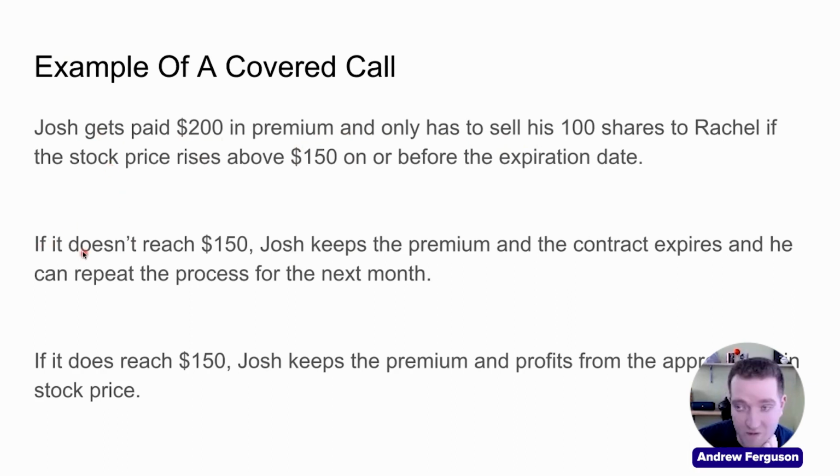If it doesn't reach 150, if it stays at 149, goes down to 140, stays at 130, the price of Apple, Josh keeps the premium and the contract expires worthless, and he can repeat the process for the next month. He can go sell another contract and he gets paid regardless. However, if it does reach 150, Josh keeps the premium that Rachel paid him in the beginning, that $200, and the profits from the appreciation in the stock price.